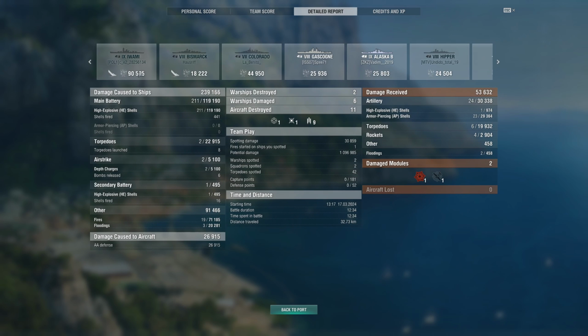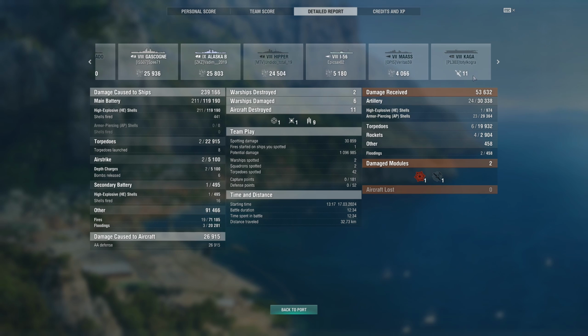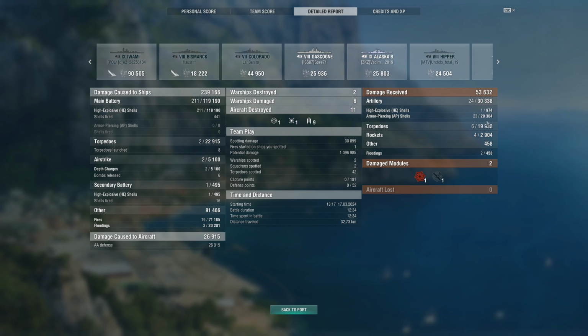Detailed report. We got 90k on the Iwami, 18k on the Bismarck, 44k on the Colorado, 25k on the Gascogne, 25k on the Alaska, 24k on the Hipper, 5k on the Submarine, 4k on the Moss, and 11k on the Kaga. We took 53k damage ourselves. We didn't play too effectively. We played pretty bad overall with the smokes, I think, in my opinion. Especially with the CV there, and we wasted 1 smoke entirely actually.